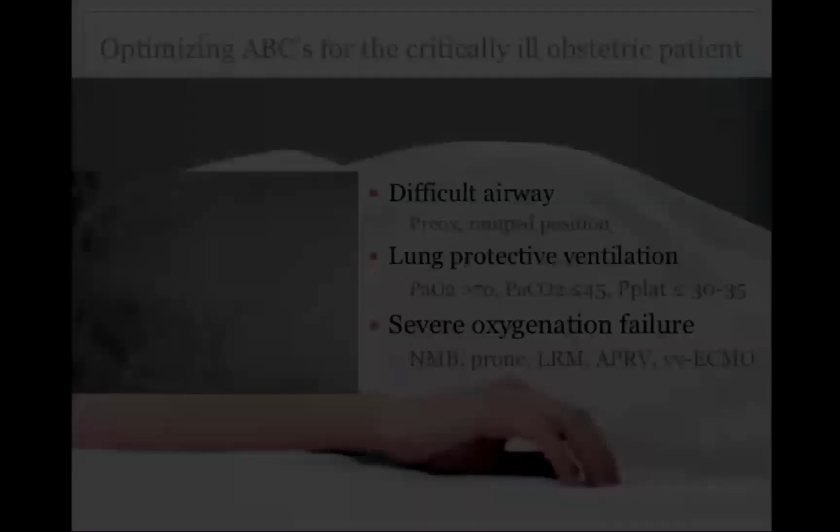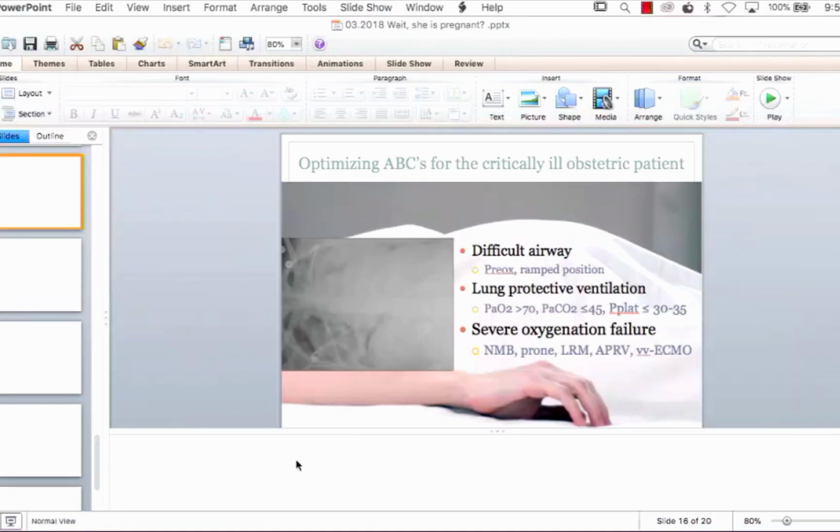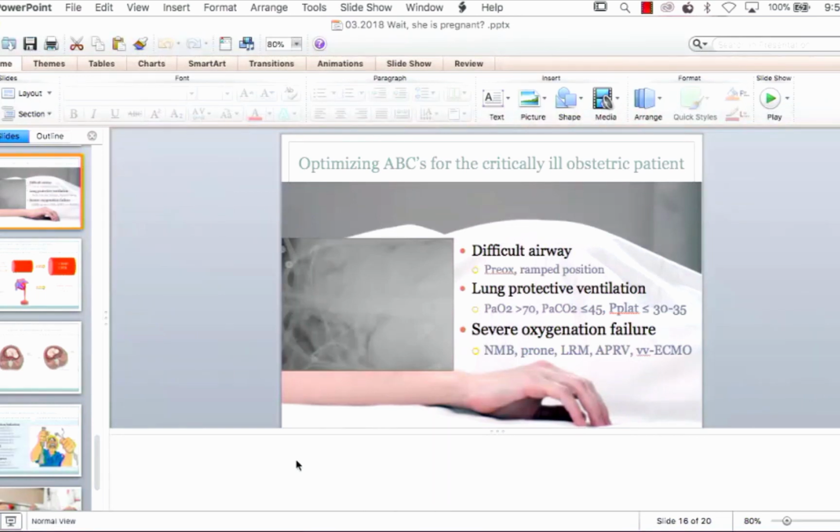Thanks, Emily. Quick question for you. Is it okay if I ask you a controversial question? So there's no right or wrong answer, I guess. Do you think that if you live in an area where there's a tertiary care center and a critically ill pregnant patient goes to a non-tertiary care center, should they be transferred, or with the tips that you've given, can they be adequately managed over there?